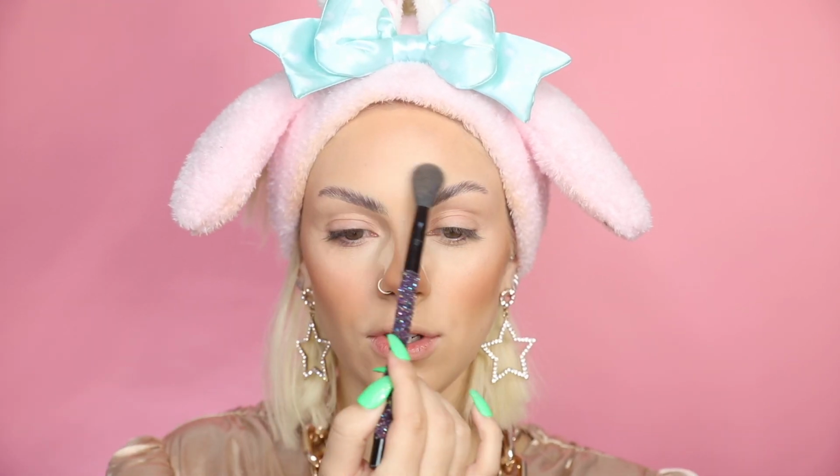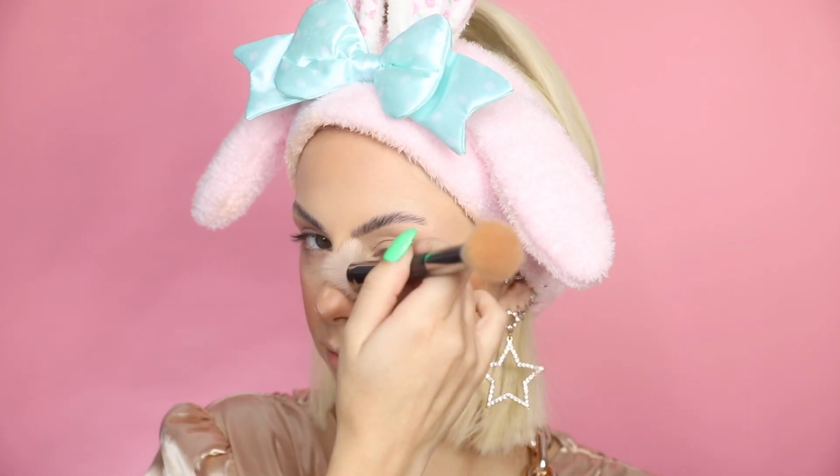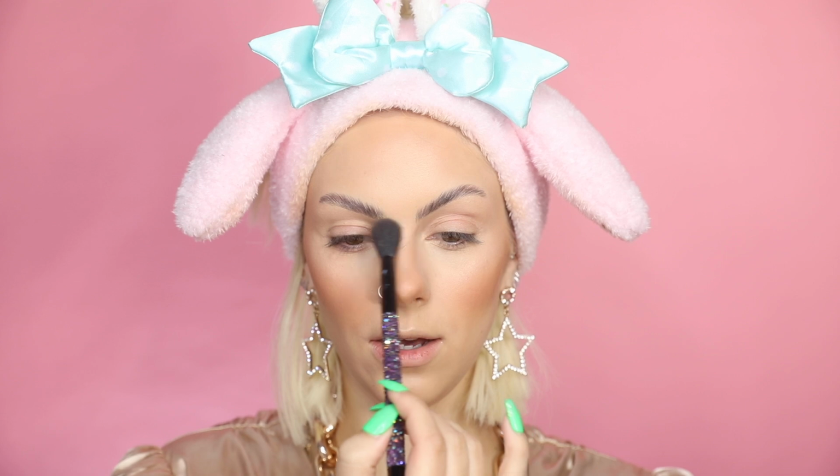Fab. Little touch on the forehead. Cupid's bow. Chin. And then we'll add a little bit on my nose once I've blended out the powder. So we'll pack that powder in on either side of my nose, and this just really kind of finishes off the contour. Fab. Add a little bit of highlight to the centre of my brows. Always love adding highlight there, guys. And on the tip of my nose.